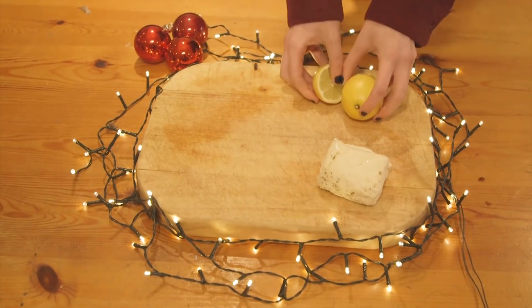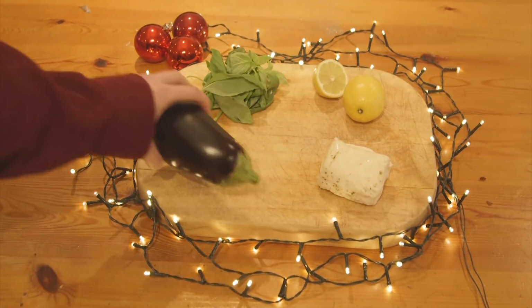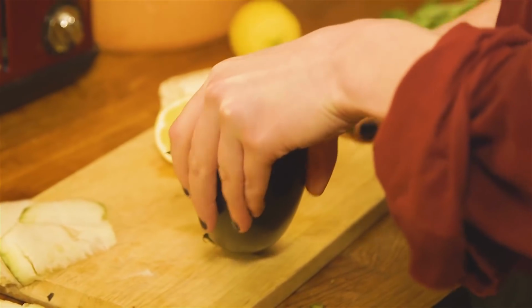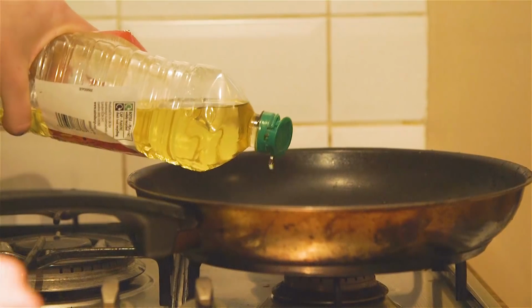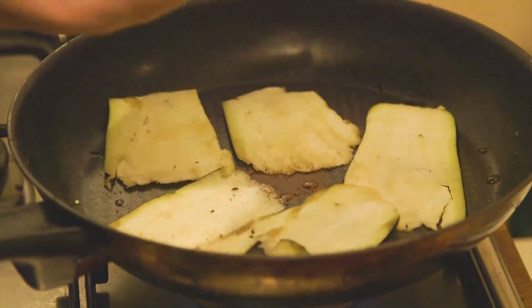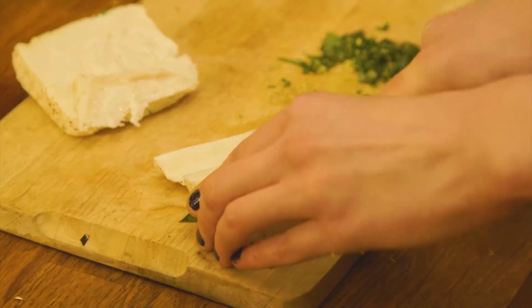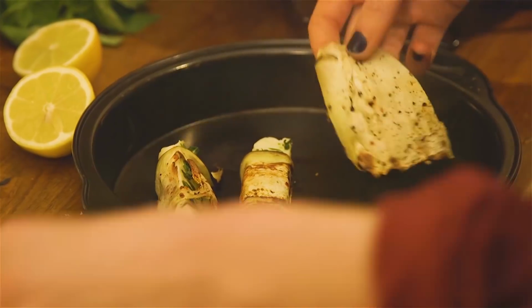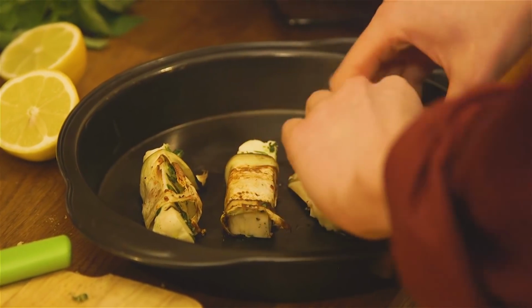Another Christmas dinner staple for most people is pigs in blankets. And while it might not seem like there's an obvious vegetarian option, there are loads of meat substitutes you can buy, like Quorn, or you can do what we're doing today and make our very own aubergine and halloumi veggie pigs in blankets. It's super easy to make. All you need to do is slice up some aubergine really thinly and fry it on either side for a couple of minutes, and then get some halloumi, put it in whatever herbs and spices you want, wrap it up and put it in the oven. It looks just like the meat version, but is vegetarian.